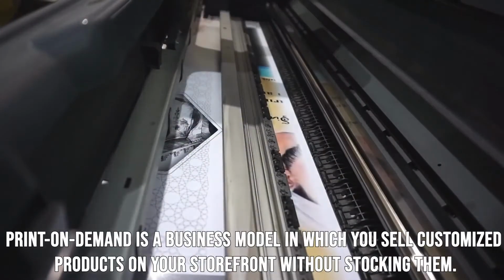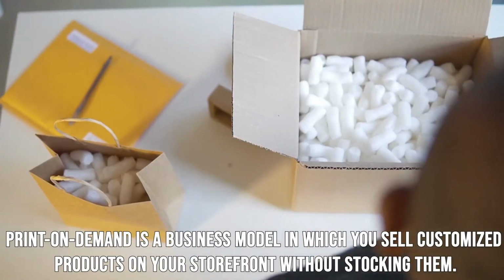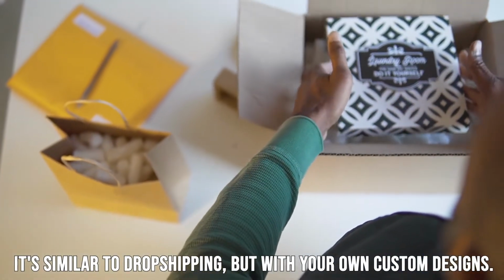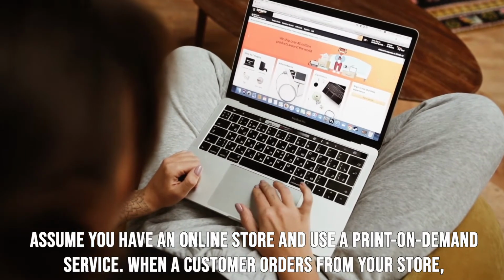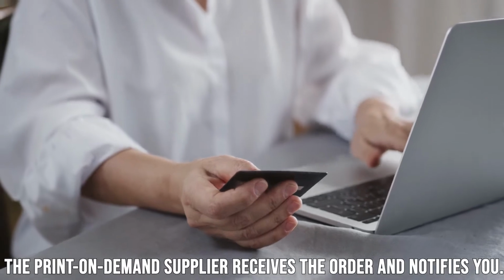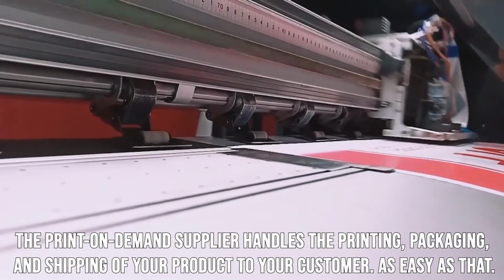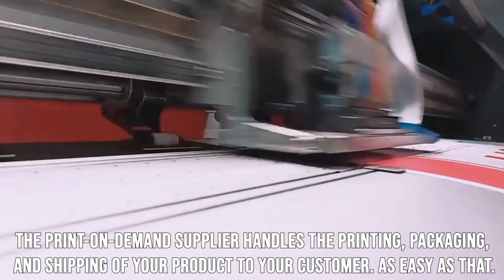Print-on-demand is a business model in which you sell customized products on your storefront without stocking them. It's similar to drop shipping, but with your own custom designs. Assume you have an online store and use a print-on-demand service. When a customer orders from your store, the print-on-demand supplier receives the order and notifies you. The print-on-demand supplier handles the printing, packaging, and shipping of your product to your customer.